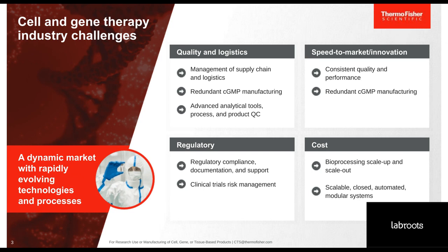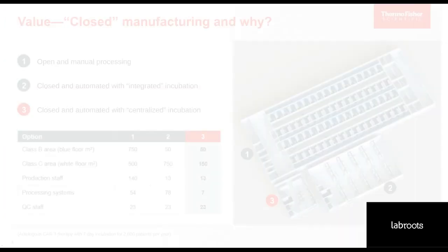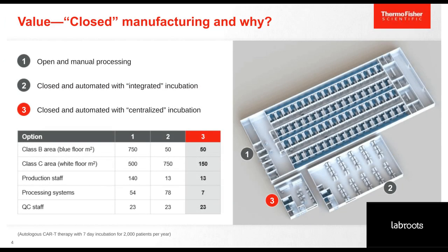And in order to do that, we have to come up with scalable, closed, automated, and modular systems like the Gibco Rotea system. So why do you need it to be closed? It's because you will lower those costs if you have a closed manufacturing process. This first image is open and manual processing, which gives me heartburn and heartache because you don't want that. Look at how many machines you need. The second one is closed and automated, yes, but with integrated incubation, so the machine itself will tie up your entire manufacturing process.